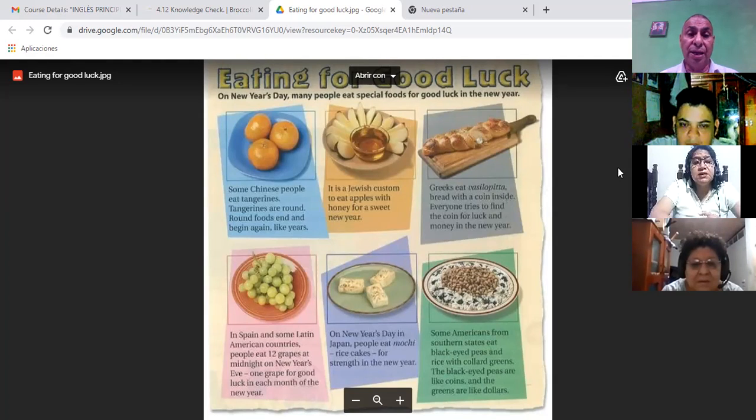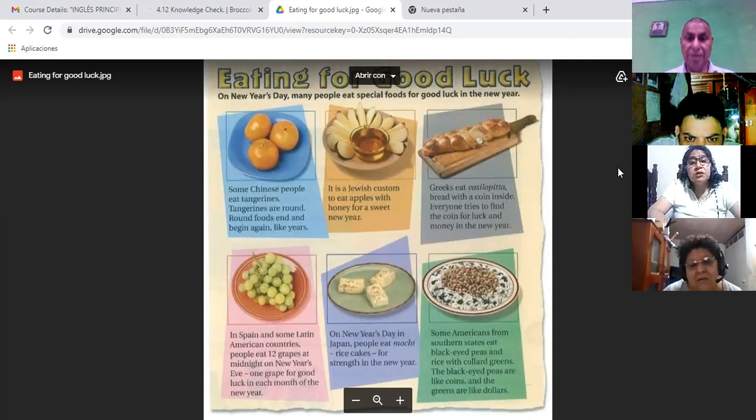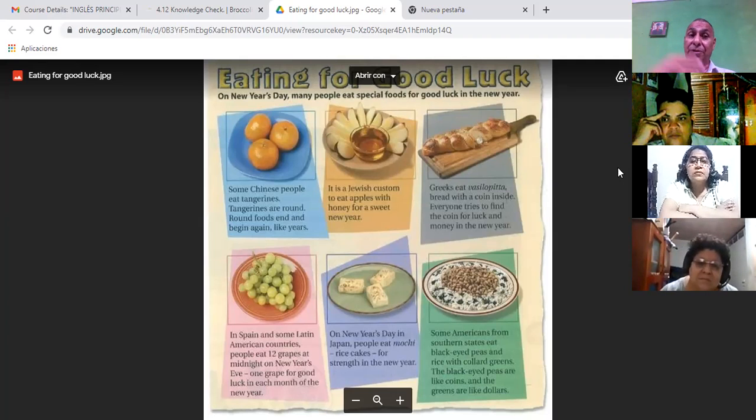It is a Jewish custom. To eat apples with honey. To eat apple with honey. For a sweet new year. Very good. Ahora lo vamos a leer corrido. Déjeme a mí hacerlo primero y después lo asiste, ¿ok? Ok. It is a Jewish custom to eat apples with honey for a sweet new year.